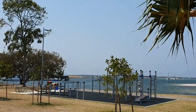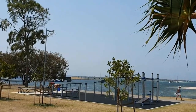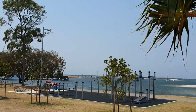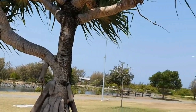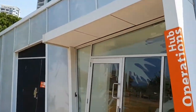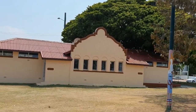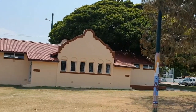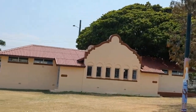Okay, so you've got some free exercise equipment here, so if you want to put a bit of variety into just the walking and jogging, you can do some of the resistance training. And there are lots of little knowledge areas too, so there's a little library here, a little knowledge hub as well. And isn't it also great to see that they've kept some of the old buildings here too. You've got to have the new in with the old.